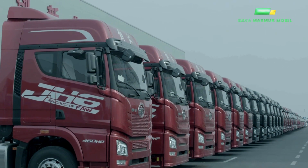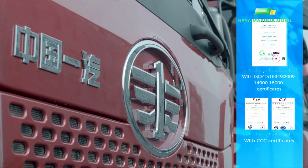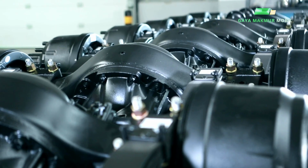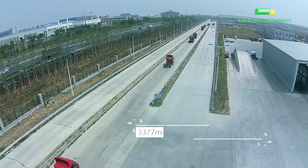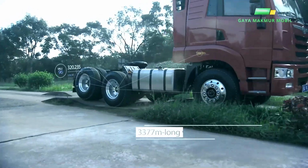FAW Qingdao demands the highest QC standards in the whole production process. Raw material and parts are lab tested and highly insured. Every truck is reliable with good performance by the online measurement, finished vehicle detection, and the test track.